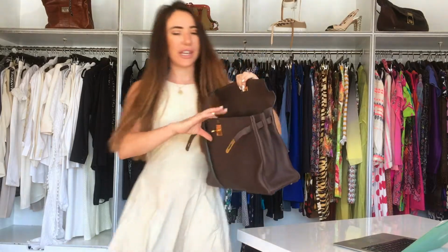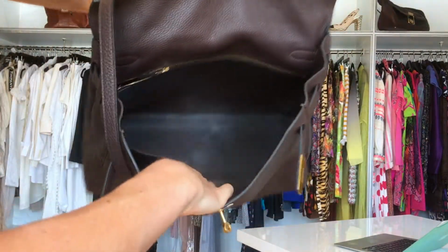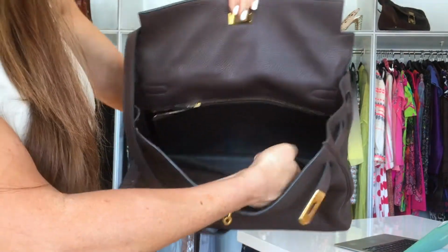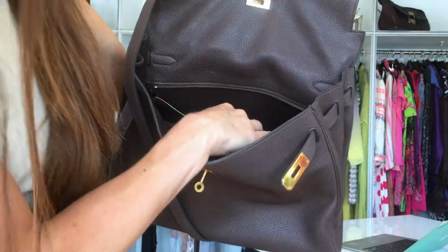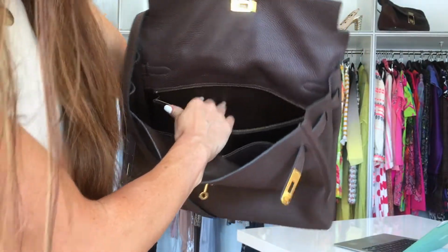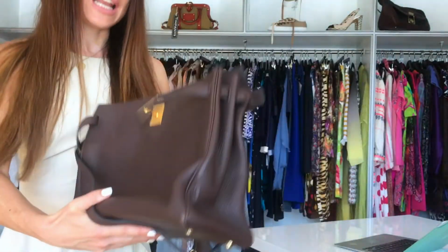Let me show you the interior. You've got 2 slip pockets there. You've got a really lovely size zip pocket here, and it's a nice lightweight bag. So we've chatted about the history, the design, the sizes, and finally we're going to talk about some pricing.